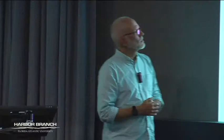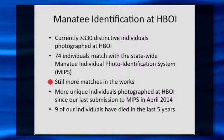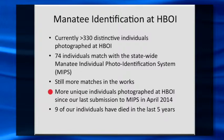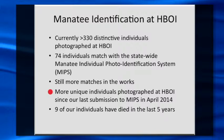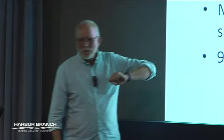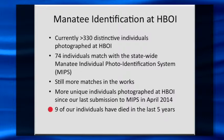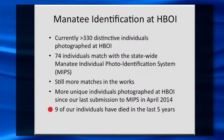Our latest batch was 210 individuals, and that was such a mass that they're still working through it. That was a group that we sent in April. And so we've actually accumulated more new distinctive individuals since April, but we haven't sent them to MIPS yet because, you know, it's no use sort of crushing them with data. So there will be more individuals that could potentially match into MIPS. Now, unfortunately, of the individuals we've been tracking since 2009, we can now confirm that 9 of them have died. 5 of them died in that mass die-off in the Indian River Lagoon in 2013.